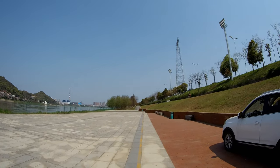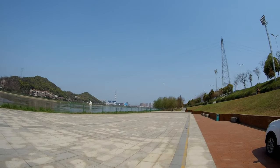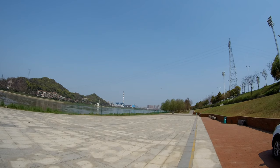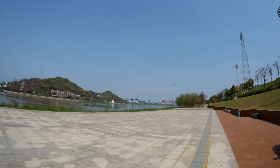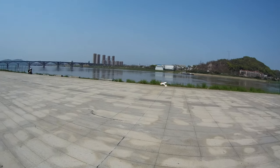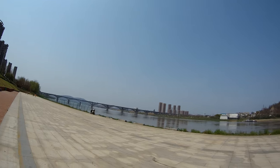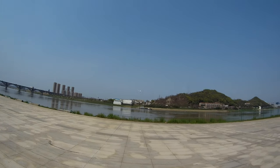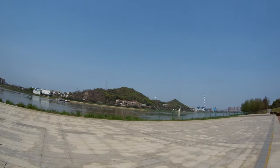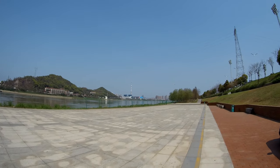Okay, I actually landed right there. Let's land it now. Beautifully, because the wind is coming from left. It's coming against the wind. Nah, I canceled my plan to land. Let's make another approach with more winds.